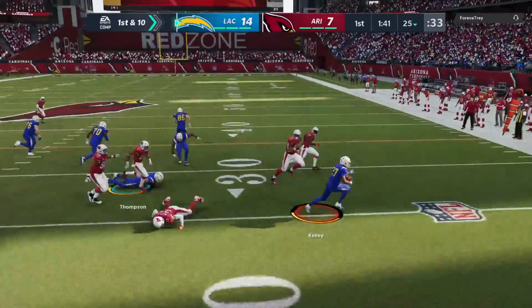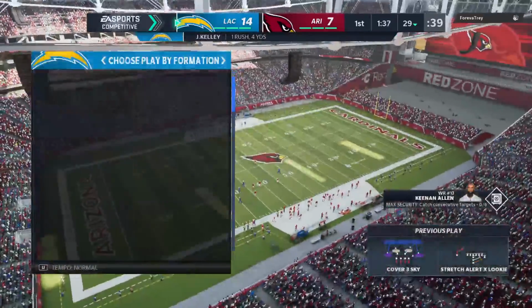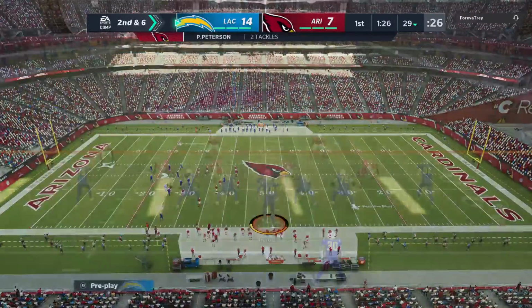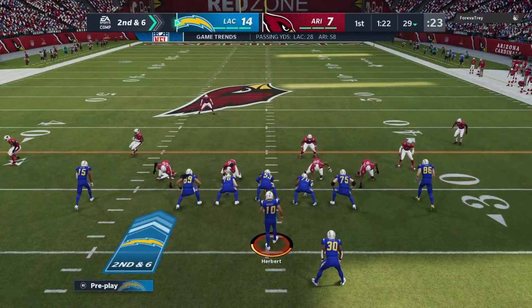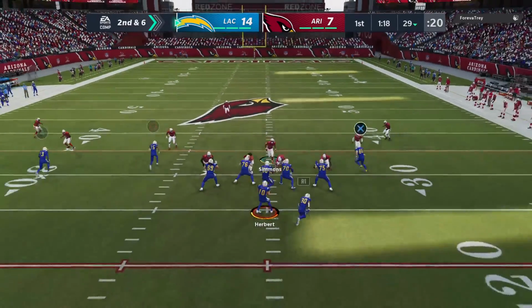And when you start plotting for this drive, when you start thinking to yourself, okay, what are we going to do? You don't go away from what you did before because that worked, but you have to be prepared for wrinkles and counters because you know they'll make some adjustments. 2nd and 6, just inside the 30. 2nd and 6 at the 29-yard line.